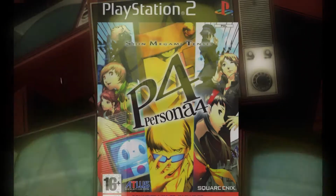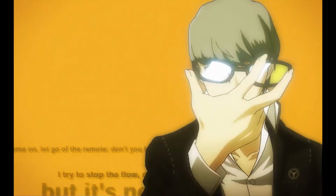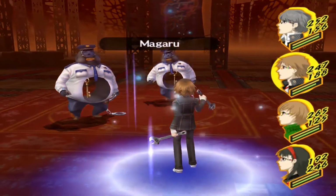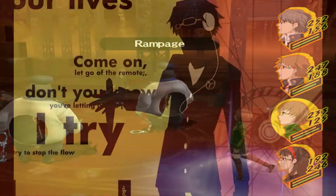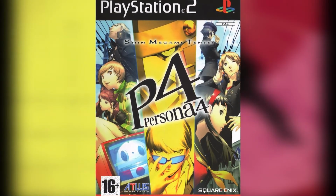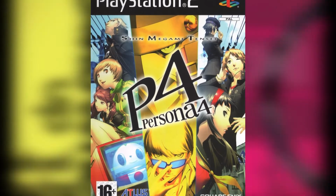Next up we have the cover art of Persona 4. Just like Dragon Quest VIII, Persona 4 was my first Persona game, and because of Persona 4 I became a big fan of Persona as well as SMT. I believe Persona 4 was like the game that introduced many people to Persona. The Persona series, in particular Persona 4, is known for its aesthetics, and the box art is no exception. There are a lot of vibrant colors, yellow being the main color theme of Persona 4.